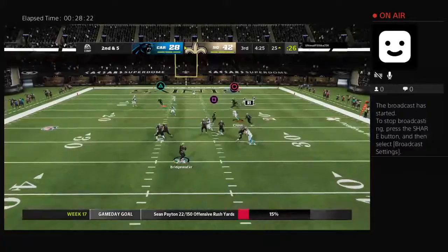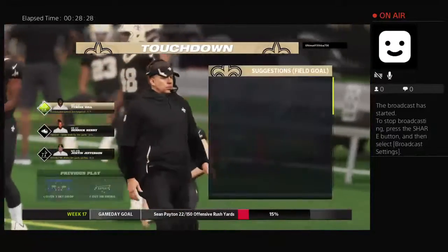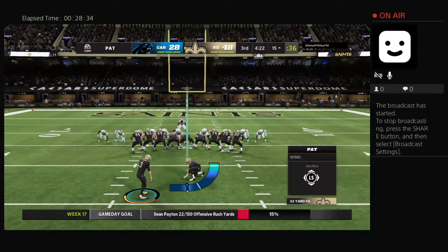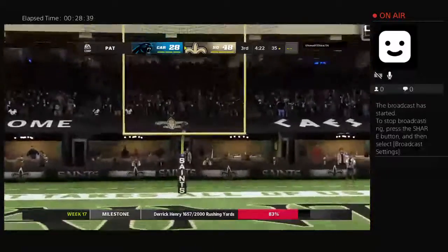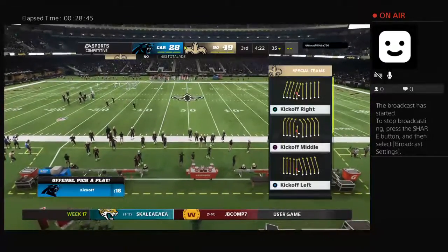To throw, Bridgewater. And he's got him. It's caught in the end zone. Touchdown, New Orleans. Tyreek Hill with touchdown number 23 here on the year. And the Saints now add 6 to their lead. Lutz with the extra point. And the lead now to 3 touchdowns at 21.